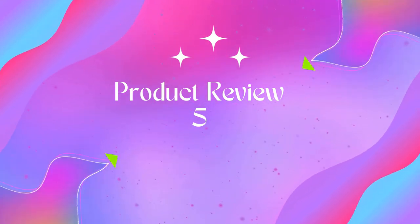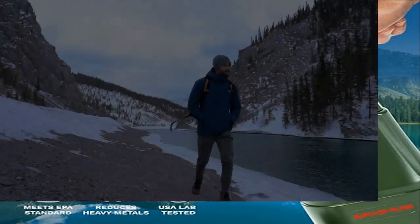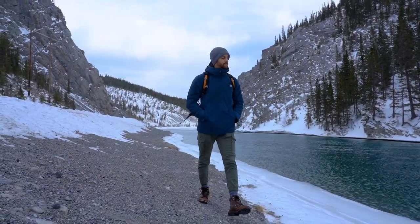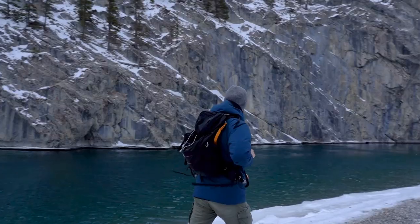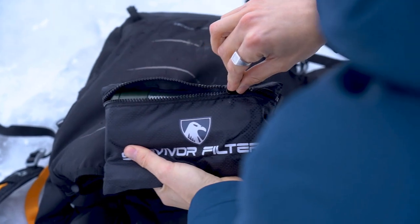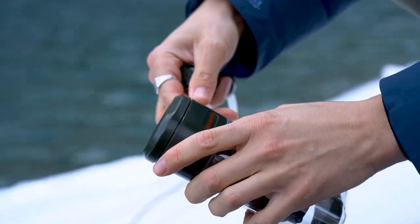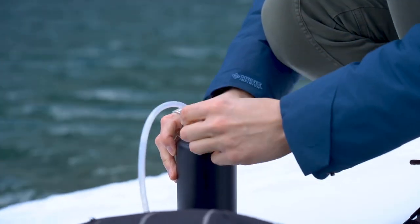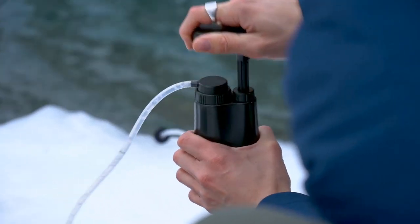Five. Product name: Survivor Filter Pro Hand Pump Portable Water Filter, Lightweight Water Filter Camping. Compact and easy to use, weighing 12.8 ounces, this is a light and compact backpacking water filter. A water filtration system survival, hiking, camping and backpacking approved. Water filter backpacking, an easy pack and go water filter. No need to charge or wait for clean water with this hiking water filter.